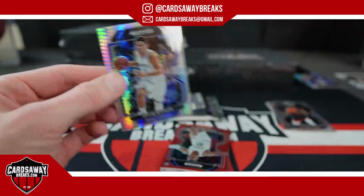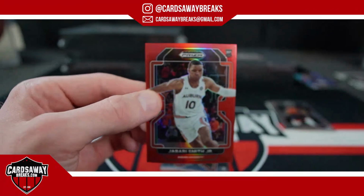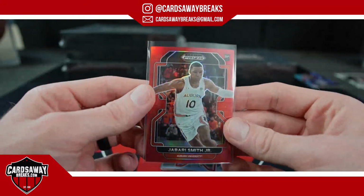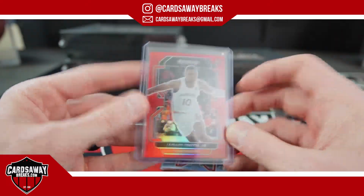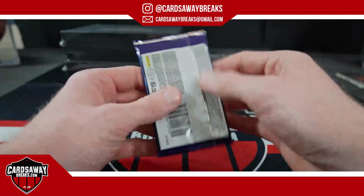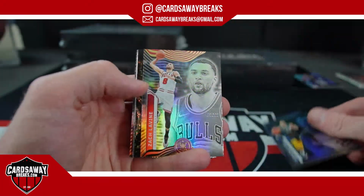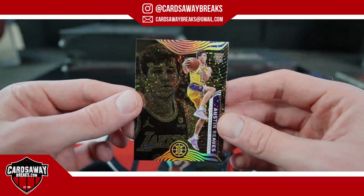Devin Booker, Hyper. Ooh, beautiful pack here. Hyper D-Book. How about a Jabari Smith Jr. Red, numbered to 299 for the Houston Rockets. That's a rookie. There we go, Houston. Rockets, where we at? Rockets going to Brian B. Sorry about that. Nice Jabari Smith, little red on red. Benny the Butcher variation base for the Pacers. Paolo widescreen, Jabari Smith, and a CP3. Desmond Bane for the Grizz. Zach LaVine for the Lakers. How about an Austin Reaves, a rookie? Bam, Los Angeles. Going to Brett E. Nice hit.